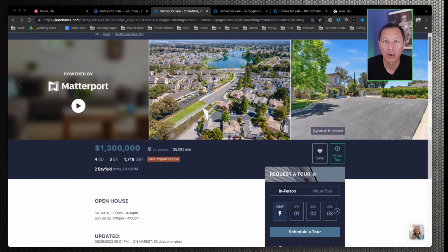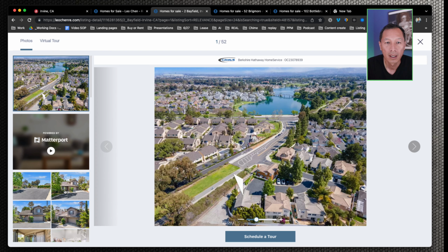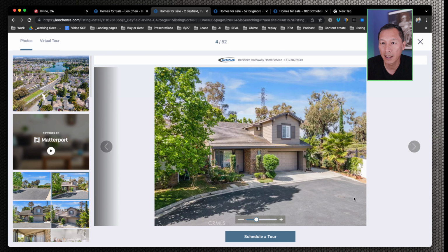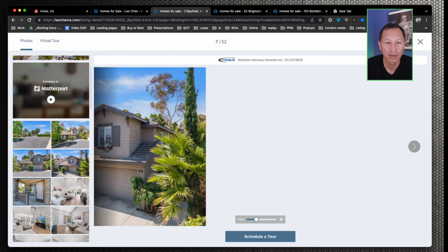Woodbridge is one of the oldest neighborhoods in Irvine, so everything is super mature. All the trees and all the landscaping are very well maintained and mature, and it gives you the feeling that you're in a town that's older than it is. Looking at the photos, I'm going to pull it up for you. Here's the front, and you can see that it's a corner home. So you get the end of the house and have no neighbors on the other side, which is a really great thing. A lot of my clients are looking for that.